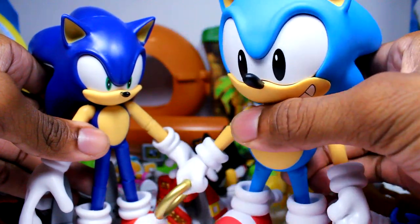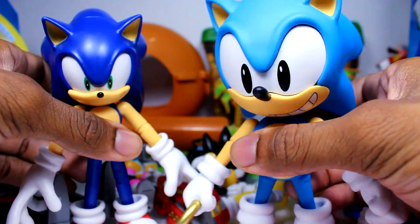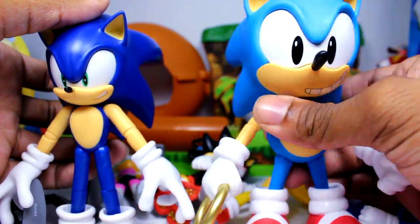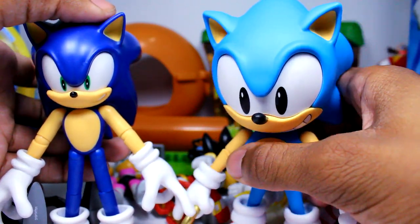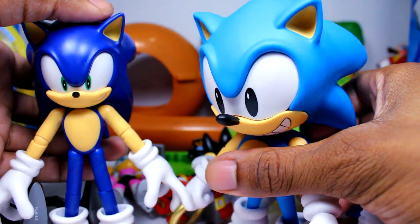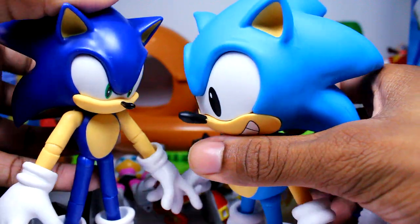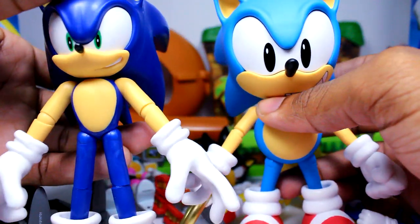Anyway, guys, surprisingly I did get this Classic Sonic figure last month. I mainly got it because they're making this, so I was like, well, let me get this, and he was on sale, so that was another thing. I don't know if he's still on sale now, but it was a pretty good sale, man. I was like, you know what, let me get it. And I really do like this figure. It's an awesome figure. Again, I'm not a fan of the scaling, but I just thought that was pretty cool. So there is that.